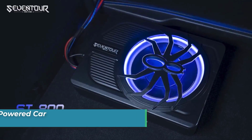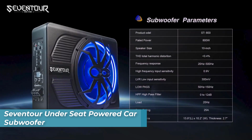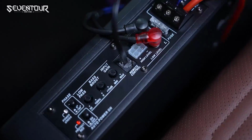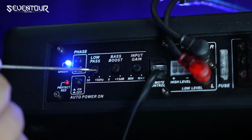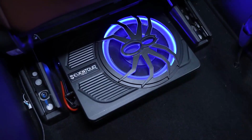Number 2 is Seventour Underseat Powered Car Subwoofer. The Seventour ST800 presents a sleek 10-inch underseat subwoofer with an 800 W peak power. Its cast aluminum enclosure ensures heat dissipation, and the 2023 upgrade includes a stylish LED ambient light ring.